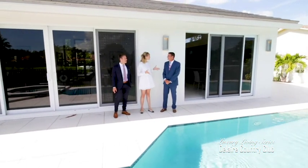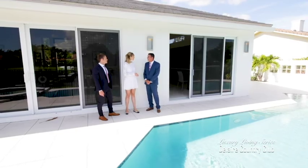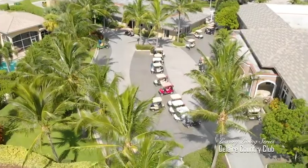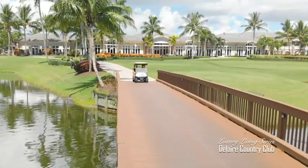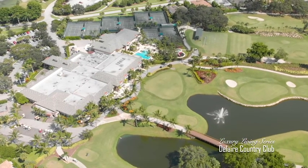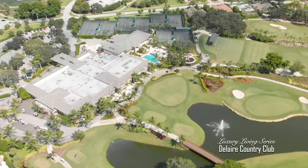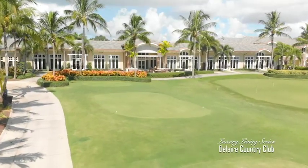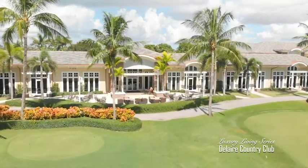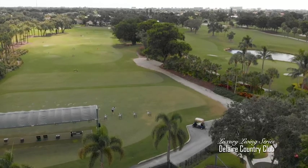And Jim, speaking of money, how much is this home listed for? This home is offered at $1,475,000. Delaire Country Club was designed with only 324 home lots and 27 holes of golf to provide space, security, and a golfer's paradise with no tee time, trail fees, or starting time. Carved out of 340 acres of rural and peaceful Florida woodland, most homes offer beautiful views of manicured greens, fairways, and ponds.